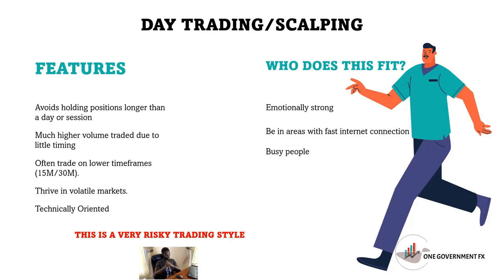If you're busy, assuming you're having a 9-to-5 job, or 9-to-6, 9-to-7, 8, whatever, and you have one time in a day to relax, you want to pick up your phone, pick a trade within 1 minute, and then rest for the rest of the day and go back to work the next day. So that's your routine. You want to make sure that it works for you.